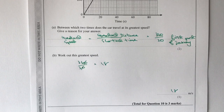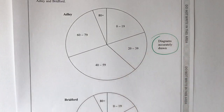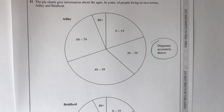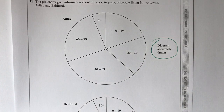Okay, let's move on then to some pie charts. The important thing with the pie charts is this one line. This is question number 11. This is one little bit in here. It says diagrams are accurately drawn. So we can have some confidence that the radius and the diameter and the angles of each of these sectors are absolutely accurate. We might need that information.